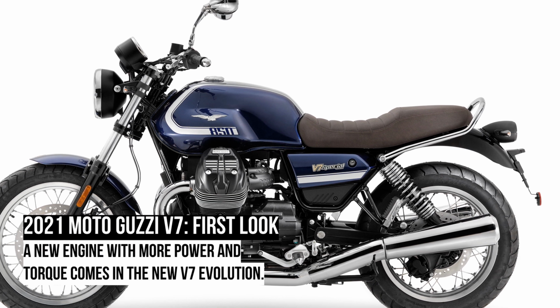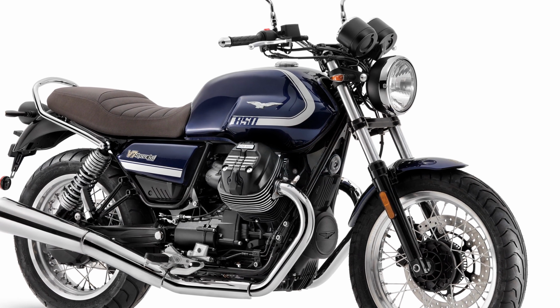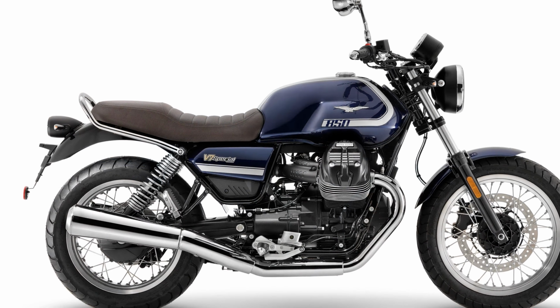The factory chopped down the rear fender somewhat and the side covers were reworked to give the rear end a decidedly different finish than its predecessors to mark this newest generation.